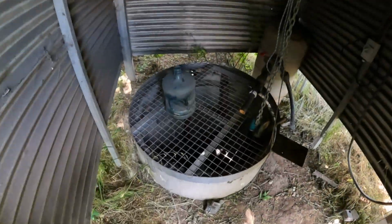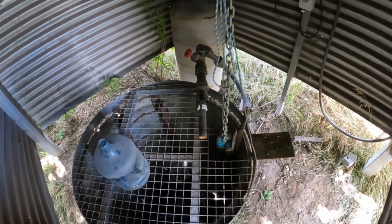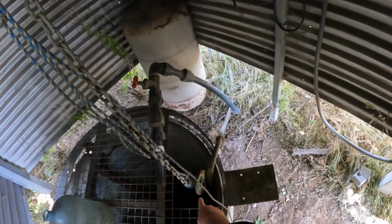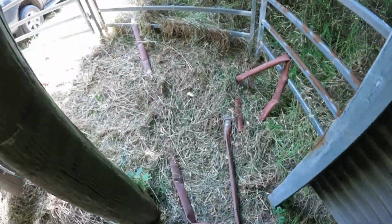And I'm not sure if it's too dark to see or not, but this is where it goes here. We hook it up into this end here. That's the wet end that goes down into the well, and this is the pressure line that goes back out. And I just see this pump's got a 15 amp plug on it, so I'm not sure that's going to work.